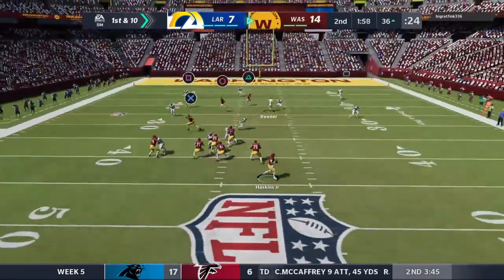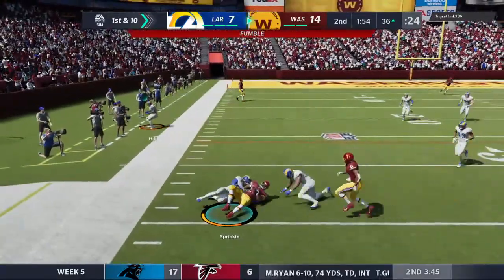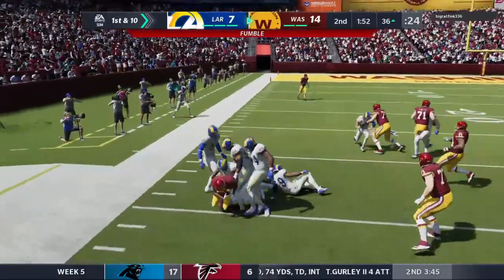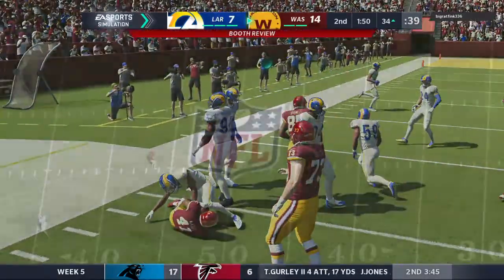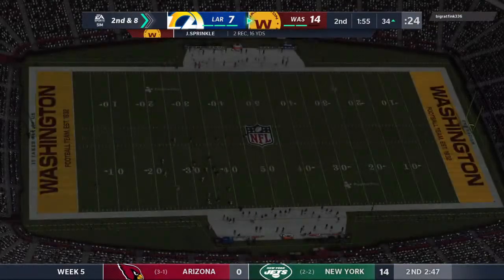Play action. Haskins. That's complete to his tight end, Sprinkle. Oh, now he's stripped. He lost the football. That catch good for only a couple. So they escape, so to speak, maintaining the football.